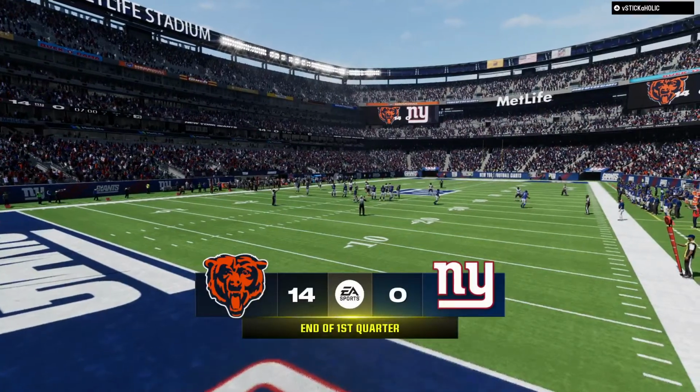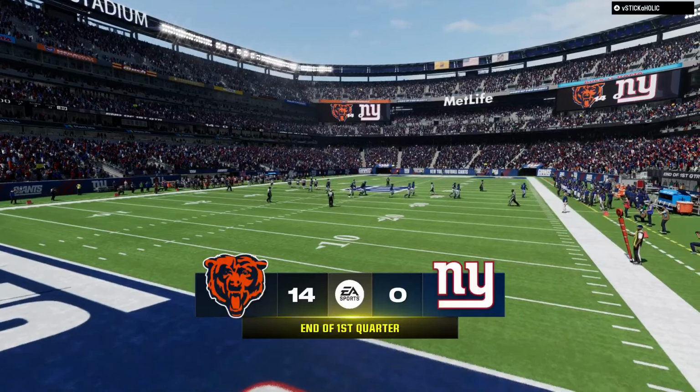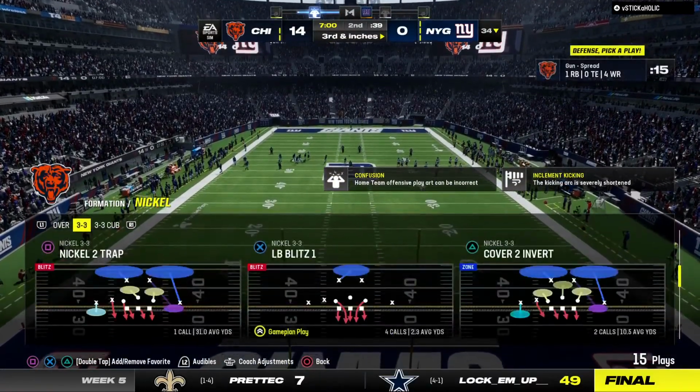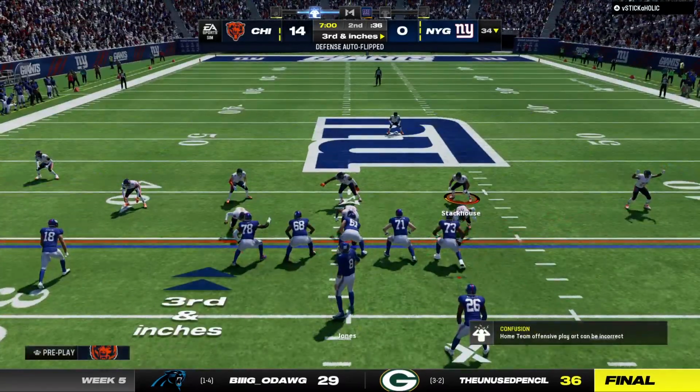14-0 the score. This is the NFL on EA Sports. Bears 14, Giants nothing. Ready to roll for the 2nd quarter from MetLife Stadium. The Giants with the football as they've got it with a 3rd down and less than a yard.